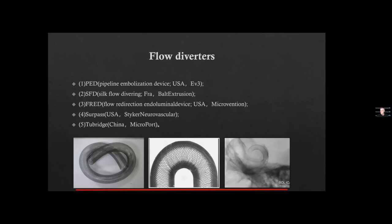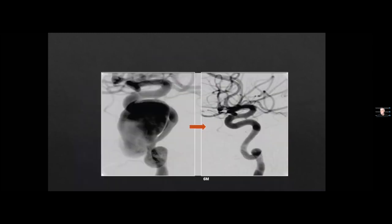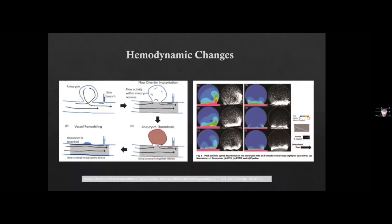So this is a huge aneurysm at the ICA. After the flow diverter, you can see after 6 months, the aneurysm was gone. And this is a hemodynamic change after the flow diverters.